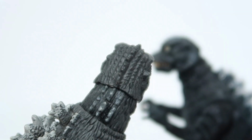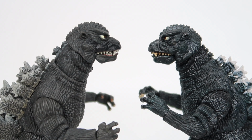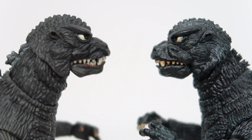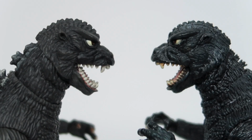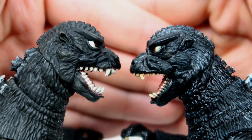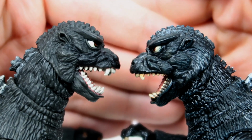1, 2, 3. Since we're talking about their necks, we might as well be talking about their heads as well. You're going to see a different paint color on Godzilla's teeth. New 85, he's pearly white. Original release 85, he's got more gunk, more aging to his teeth. And I don't know if I'm going crazy here, but new 85's lower jaw looks longer than the original's. You see what I'm saying? This guy's jaw definitely looks longer.